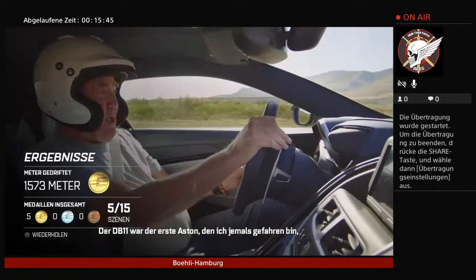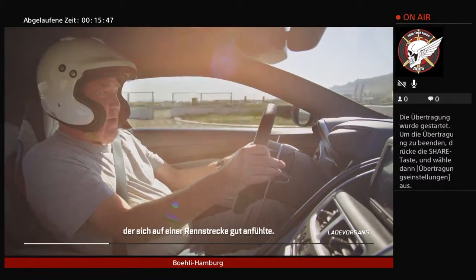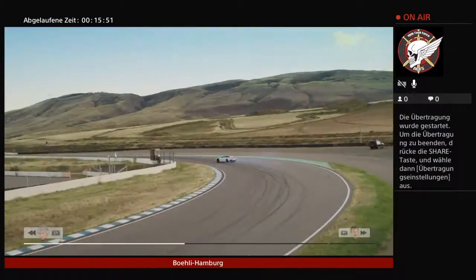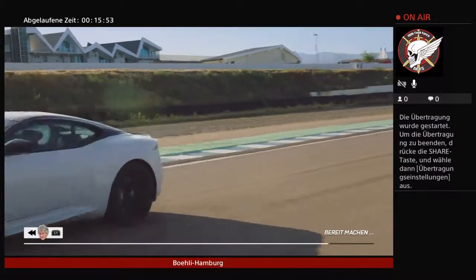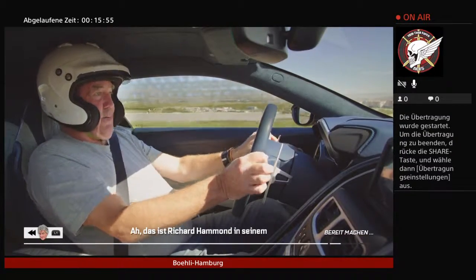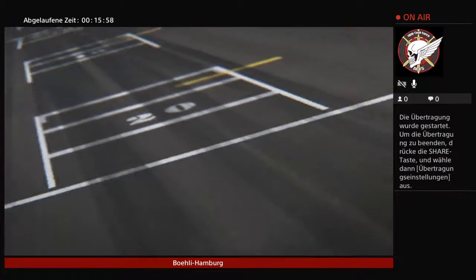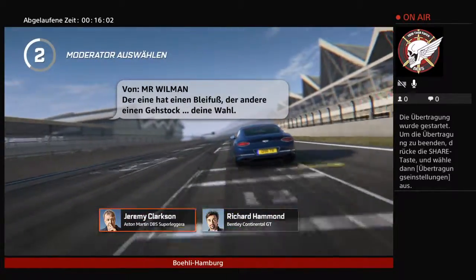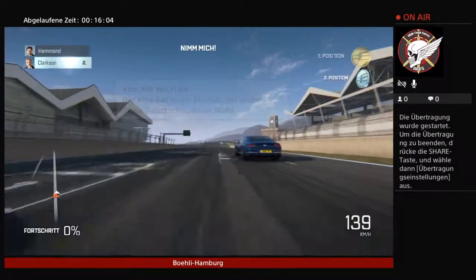The DB11 was the first Aston I've ever driven that felt good on a track. Let's do this. Ah, Richard Hammond driving around in Chatsworth House here. Oh, bugger! Go.